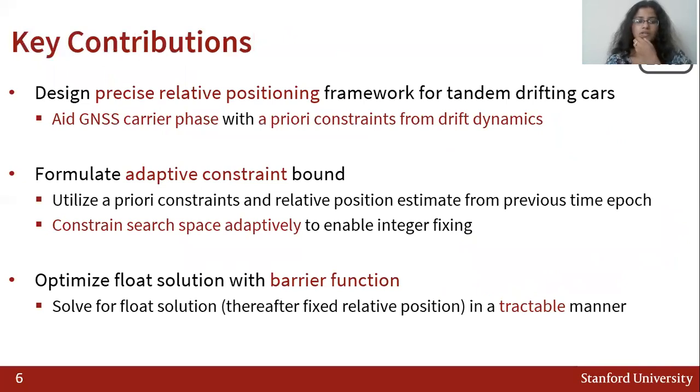Our key contributions are the following. We designed a precise relative positioning framework for tandem drifting cars by aiding GNSS carrier phase with a priori constraints from drift dynamics. We designed and formulated an adaptive way of updating the constraint bounds by utilizing the a priori constraints on the relative position, as well as the relative position estimate itself from the previous time step. Adaptively constraining the search space indirectly reduces the induced integer search space and enables rapid integer fixing.